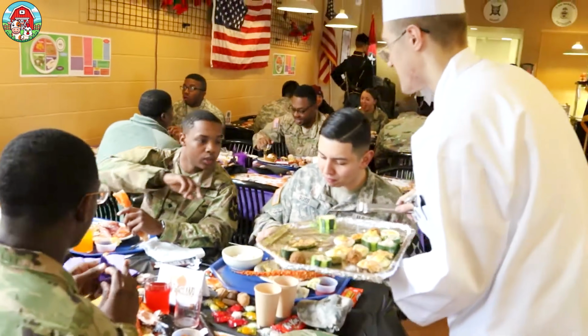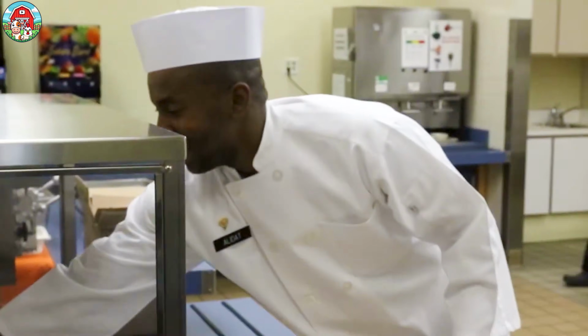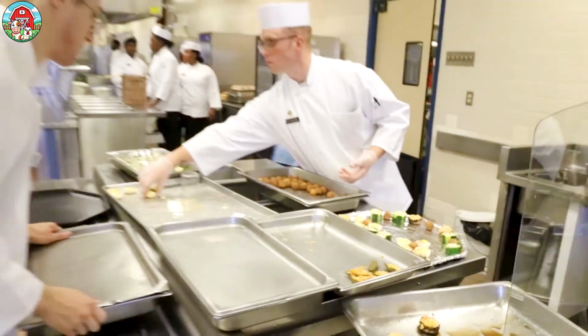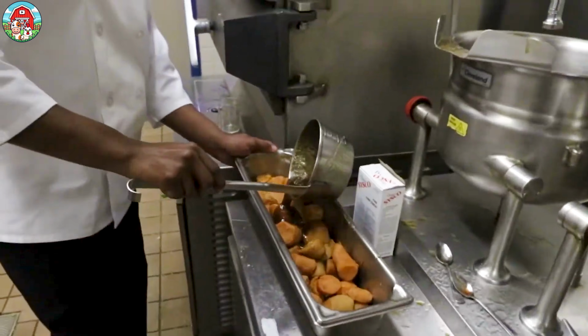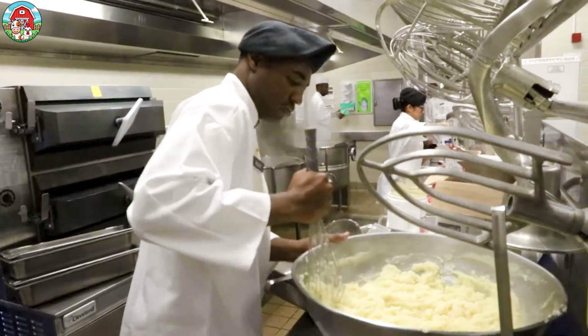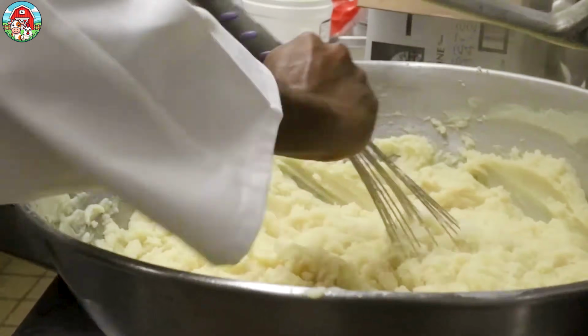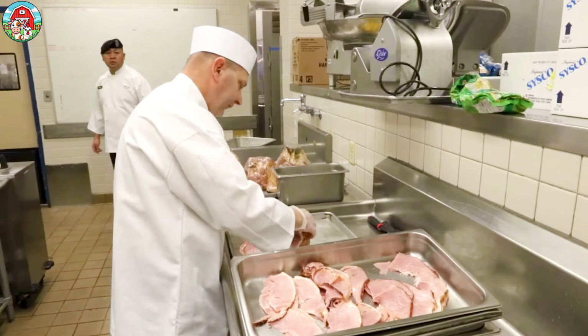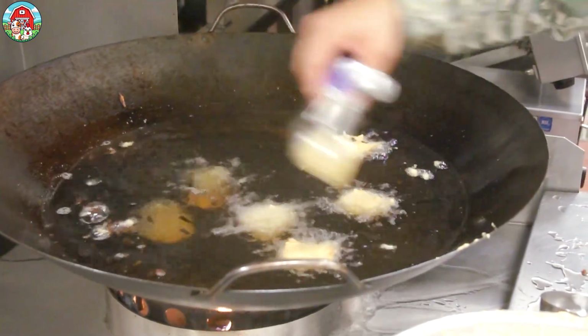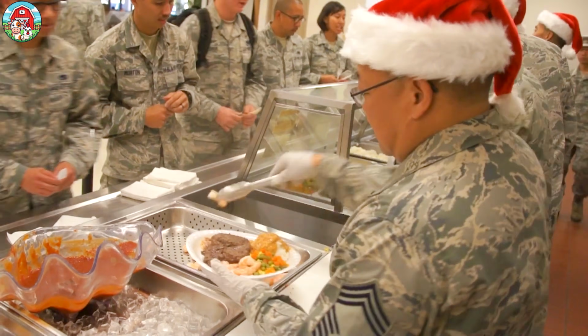What makes it even more special is the atmosphere. The mess hall is often decorated with holiday lights, banners, and themed centerpieces. Officers and senior leaders sometimes serve the food as a gesture of appreciation. Adding to the cheer, many members of the logistics and kitchen staff wear Santa hats while serving the meals.